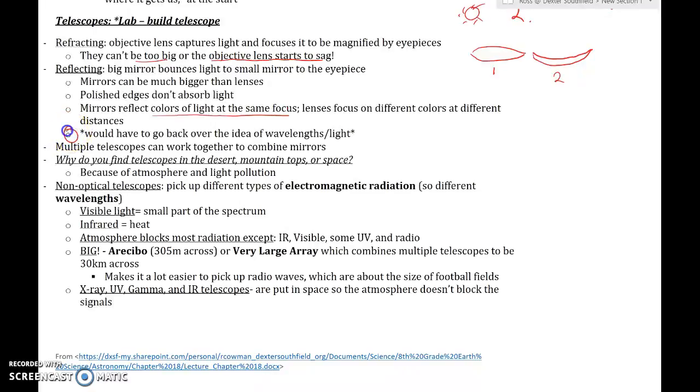So at some point, we'll go back over the idea of wavelengths and light, which we'll talk about soon. We might do a short lab activity on that. When you want something that can look even further into space, you might combine mirrors. You might have multiple telescopes working together, multiple reflecting lenses, all bouncing the light together to provide an image.